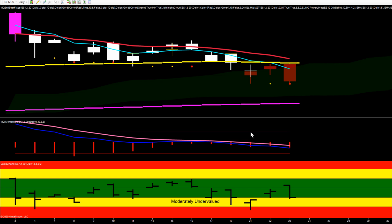Take a look at the ES again today. Obviously today, big down day in the ES in the afternoon, and we had some hints that this was going to happen, and we ended up getting actually two really nice early entry opportunities as well. We'll cover those in a minute.